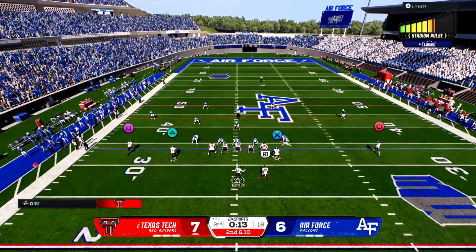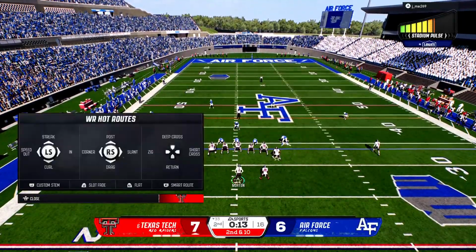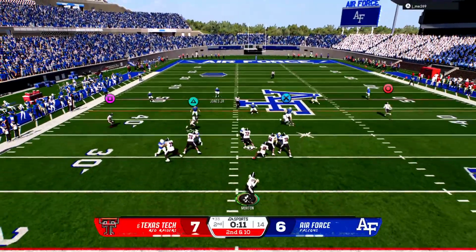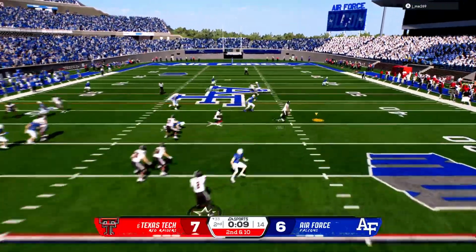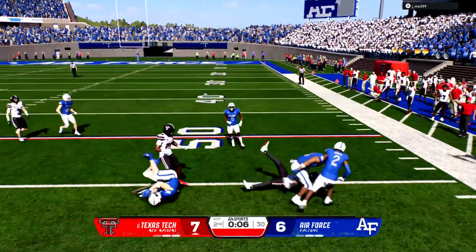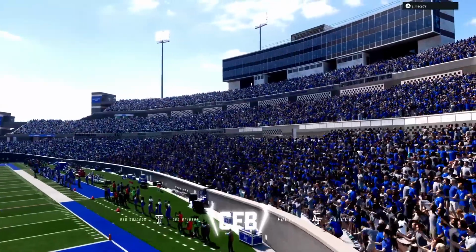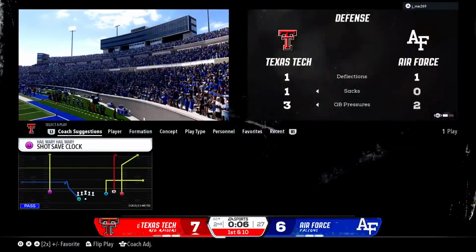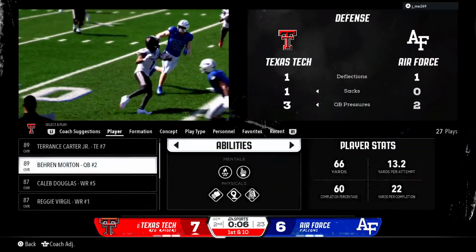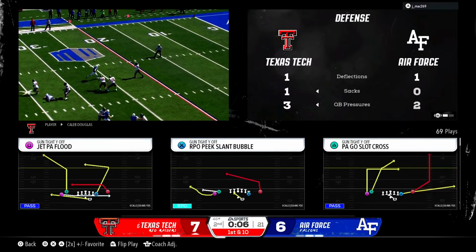So the windows are not going to be very big, especially when you're trying to attack vertically like they did on that last one. Downfield completions are going to be tough to come by. Makes the catch. It's Virgil. Gets it to the 46-yard line. 1st down for this offense. We've got a timeout in the waning seconds of the half. Maybe a chance to get off a couple more plays.